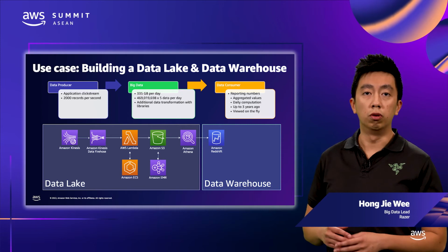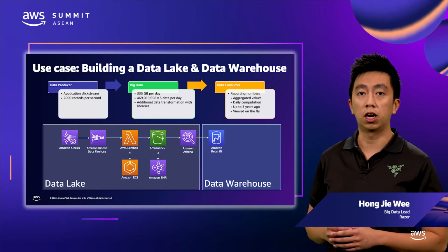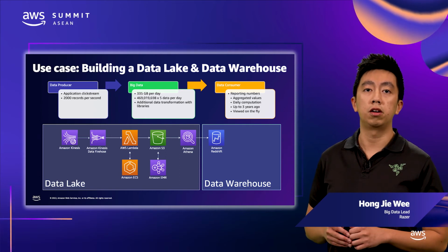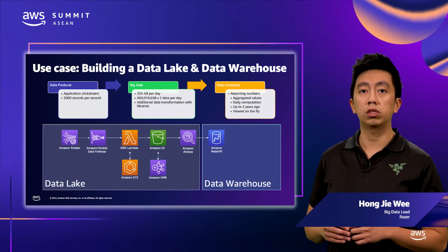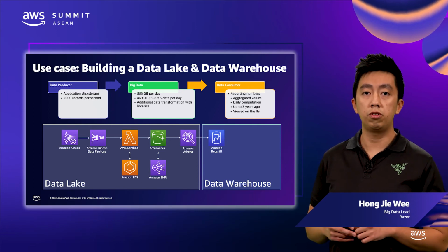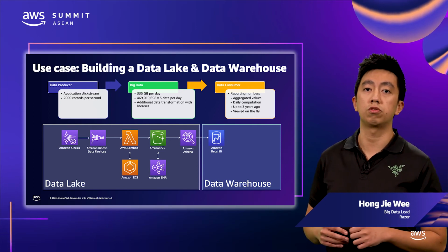With the knowledge on both operational requirements and selection criteria for different AWS services, we are ready to apply it on a use case. The selected use case today is on the building of a data lake and data warehouse where arbitrary numbers will be used for illustration.